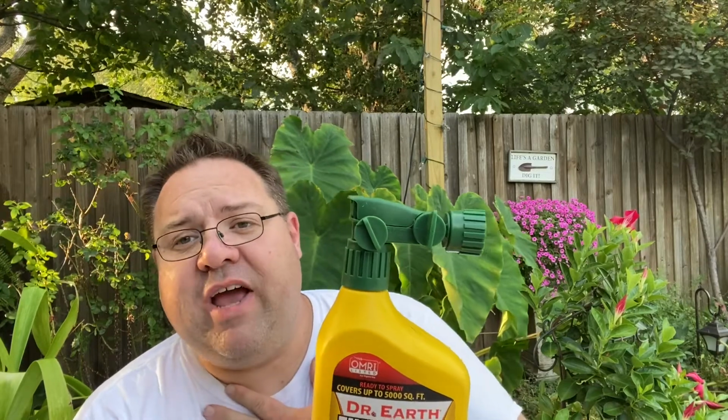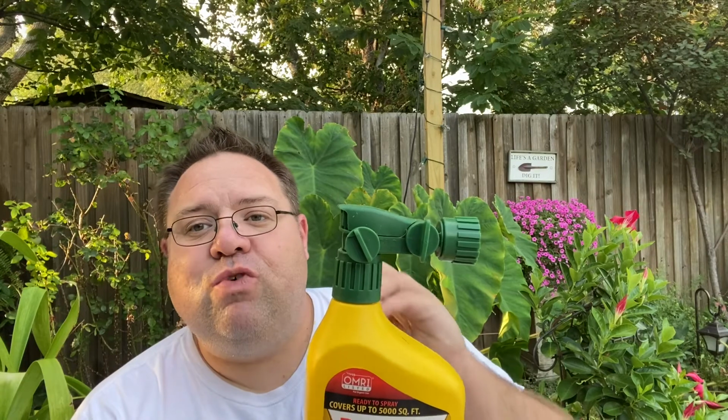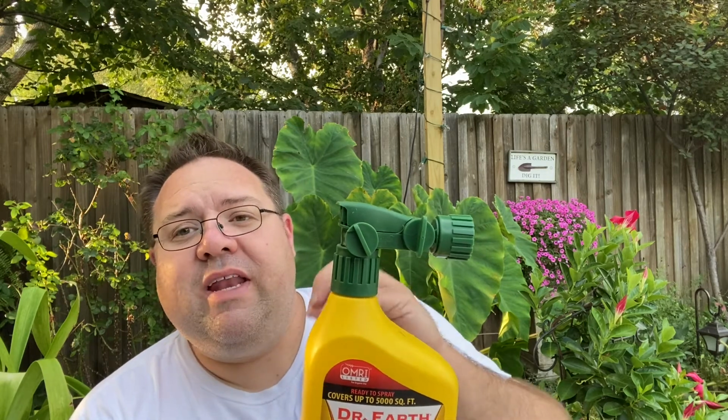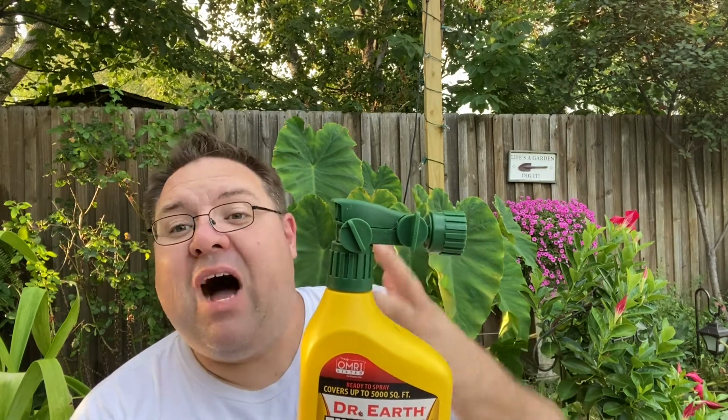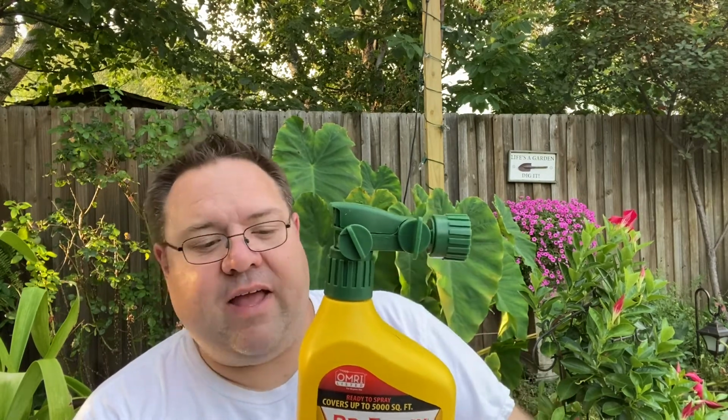And the active ingredients in this, which I appreciate and like, are very simple. It's rosemary oil, sesame oil, peppermint oil, thyme oil, cinnamon oil, and garlic oil. So it's really combining natural products, and the oil is the key there, because that oil is what will get onto the bodies of the bugs and kind of suffocate them and eradicate them.